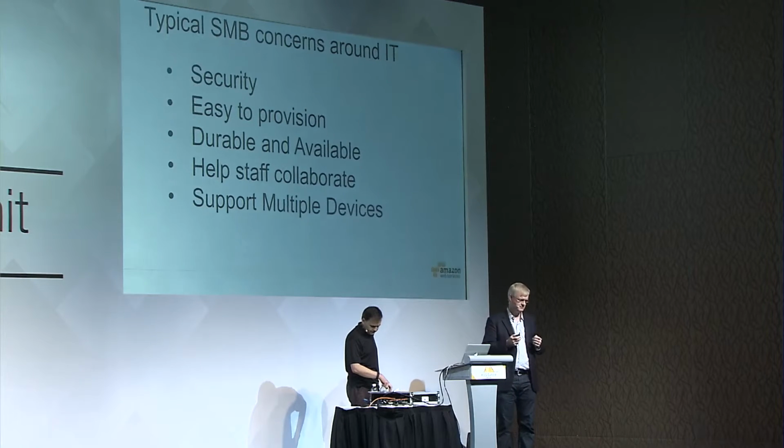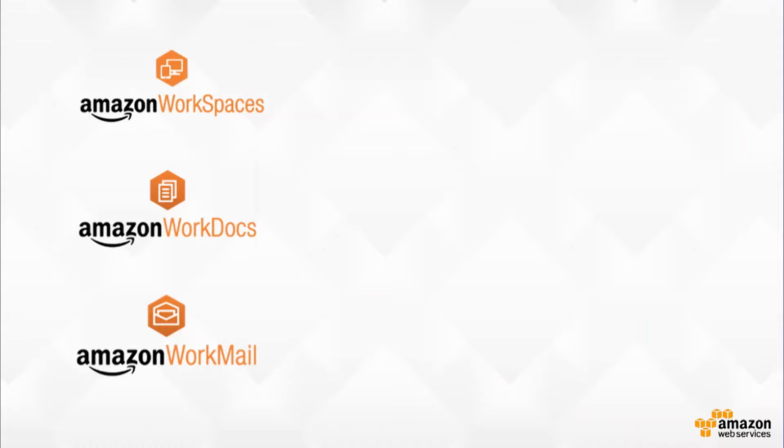So, jumping straight to it, we're going to talk about 3 services from Amazon Web Services that support these requirements. So the first one is Amazon Workspaces. The second one is Amazon WorkDocs. And the third one is Amazon WorkMail.